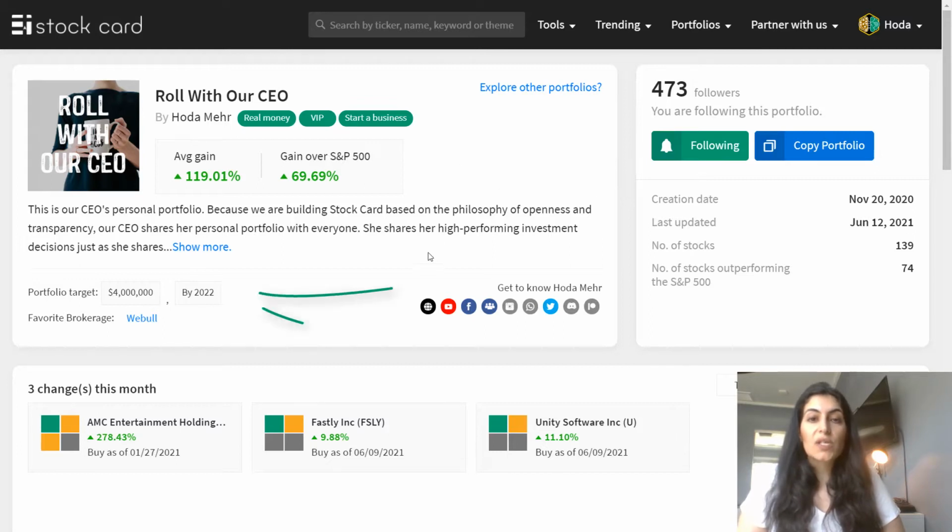First and foremost, you can add your portfolio target. If you have a specific portfolio target, monetary target, or earnings target, you could put it in your portfolio. You can also identify whether it's by a specific year or by a specific time or by specific months. So then I'll show you this a little bit further.